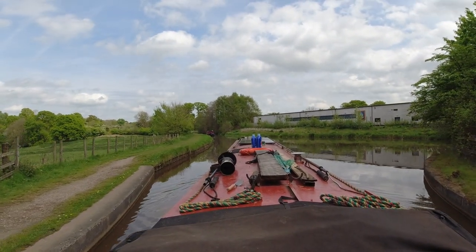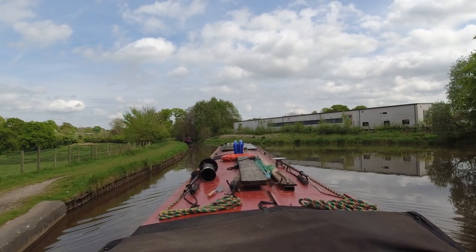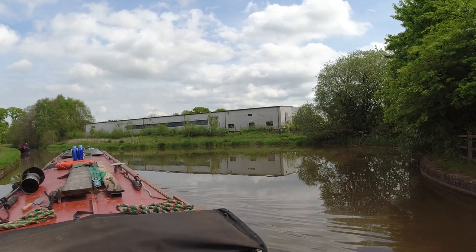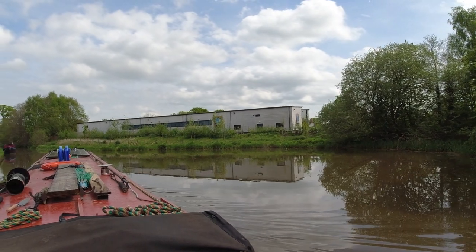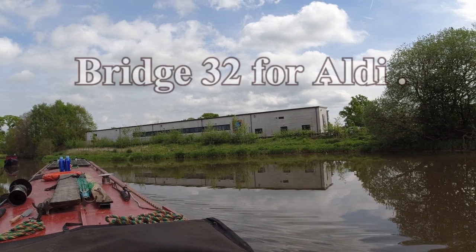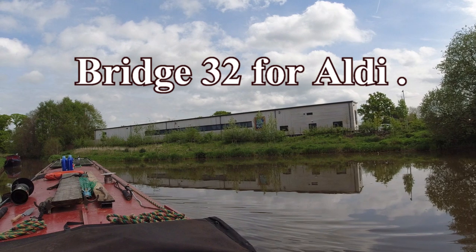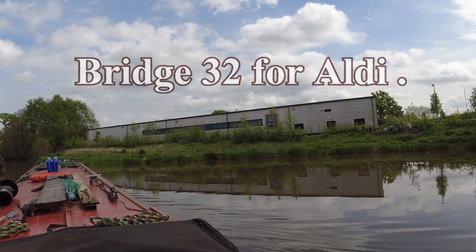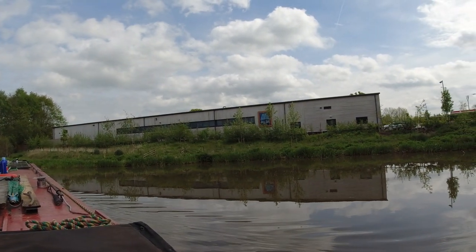Just as you leave bridge 31A, which is the Whitchurch bypass bridge, there's a brand new Aldi here. So if you need any shopping, don't stop there, go on to the next bridge towards Llangollen direction. Then there's a little nook that you can take up side of the bridge, which will take you onto the road up to the Aldi. So if you need some shopping on your boat, this is a good place to stop.